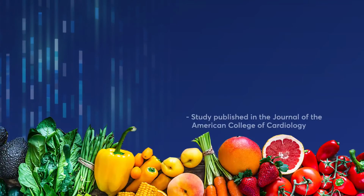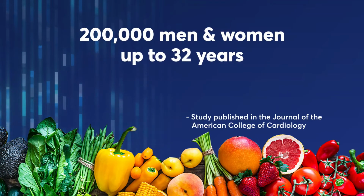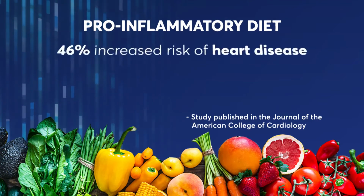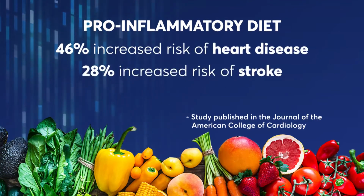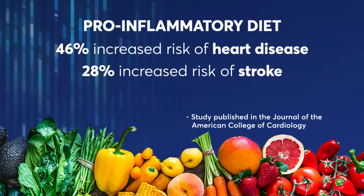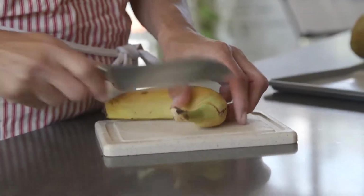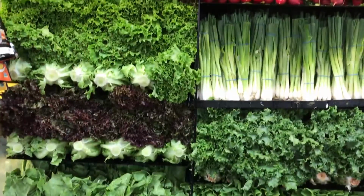In a new study, researchers followed more than 200,000 men and women for up to 32 years. It found that those who consumed pro-inflammatory diets had a 46% increased risk of heart disease and a 28% increased risk of stroke compared with those who consumed anti-inflammatory diets. CR has some tips to help get your anti-inflammatory regimen started.